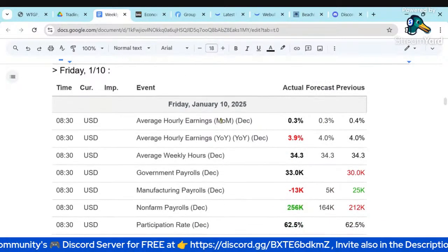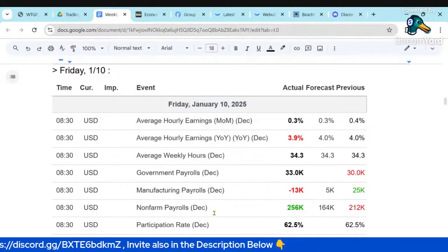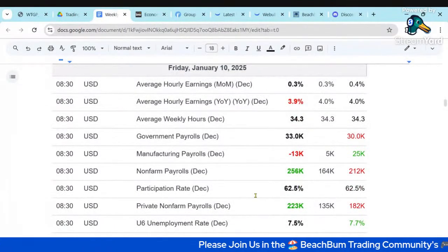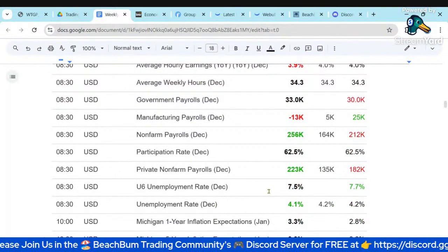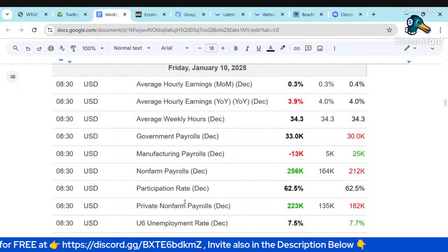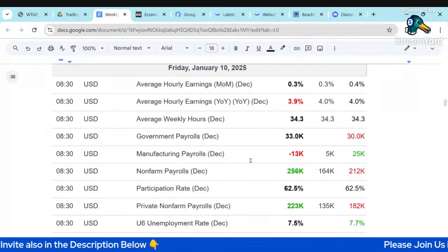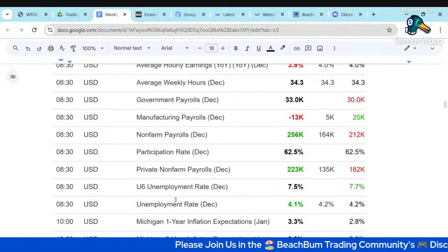Then Friday, we got non-farm payrolls and more jobs data. The key point was that non-farm payrolls for December were up much more than expected. Government payrolls up a little bit. Participation rates steady. Private up significantly more than expected. Unemployment U6 down. Unemployment rate in general down a little bit. So again, we've got all this data that shows that the job market remains resilient. The Fed doesn't have to worry about the job market. They need to focus on inflation, which again means they're not going to cut further anytime soon.